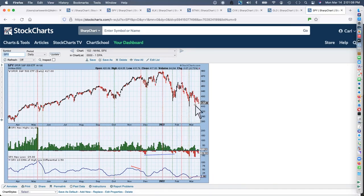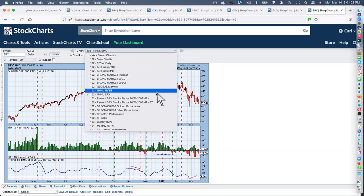If the price gets below this low and this doesn't expand downward below this low, we'd have a positive divergence, hopefully. By that time, though, I don't know.